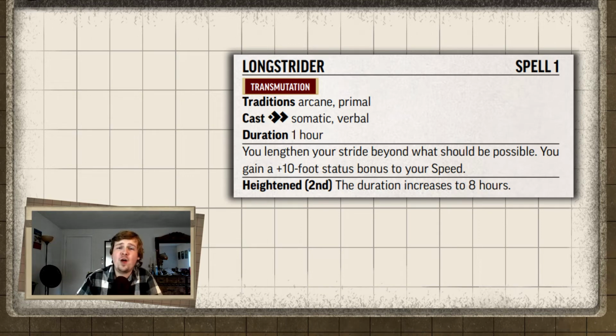Longstrider, the spell for if you are specifically running away from something for an extended period of time. In the last episode, we talked about Fleet Step, which for 1 minute increases your movement speed by 30 feet. The main difference between this and Fleet Step is that this one lasts for 1 hour versus 1 minute. So it's 1/3 the bonus, but for 60 times the time. So overall, you'll get more distance out of it.